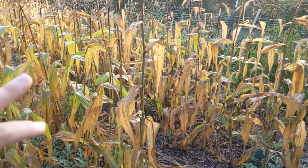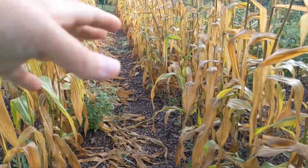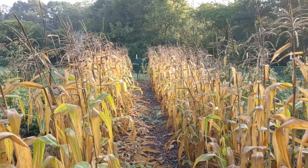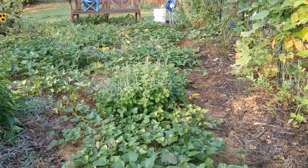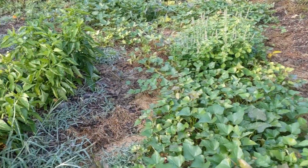Our corn is definitely done. We got a lot of corn in the freezer for that. So I'm kind of just chopping and dropping it when I have time, which isn't super often, but it'll be fun. My new set of pumpkins, they're growing. My sweet potatoes are still growing. We've had a little less damage from voles lately, which has been great.